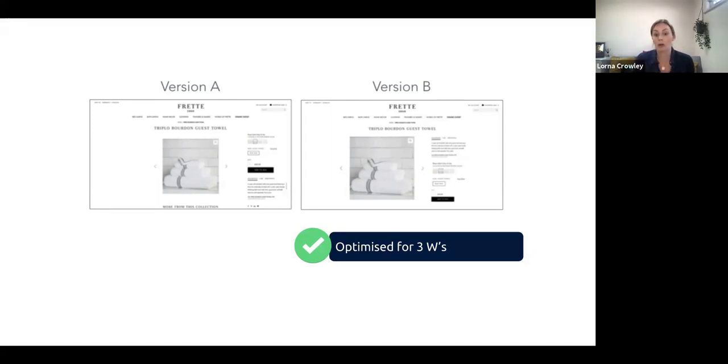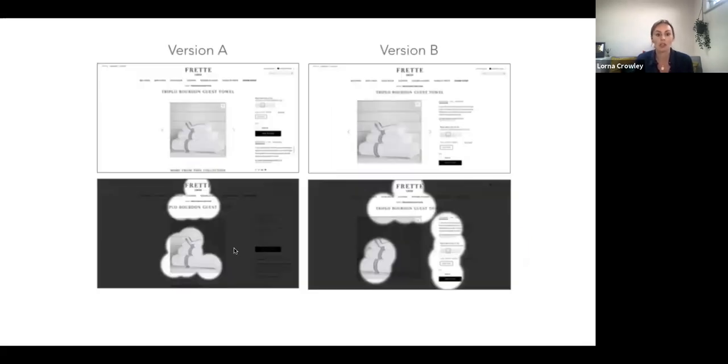And that's optimized for the 3 Ws. The 3 Ws is a principle of: what is it? Why should I care? Where should I go next? As long as those 3 Ws are seen within the first 3 seconds, you've got the recipe for a pretty successful, high converting landing page. And if I click on the next page, you'll see that that's exactly what's happened.